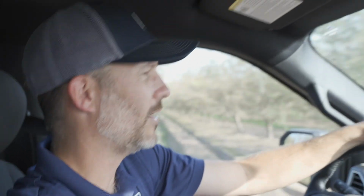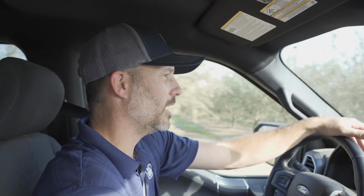By taking a holistic view of how we manage crop nutrition, it's going to allow us not only to increase our productivity overall, but also our profitability and increase the efficiency of our nutrition inputs on our cropping systems.